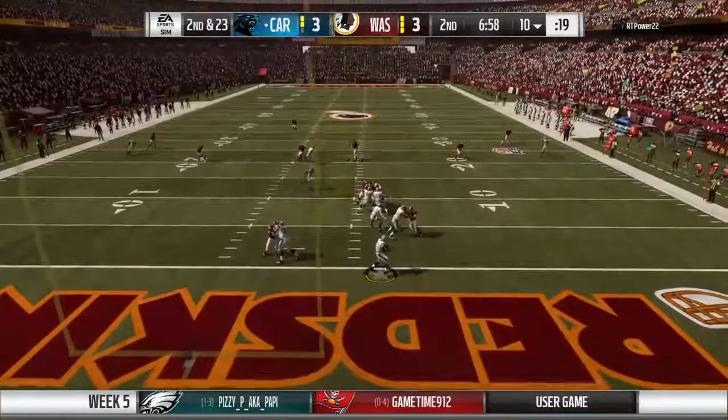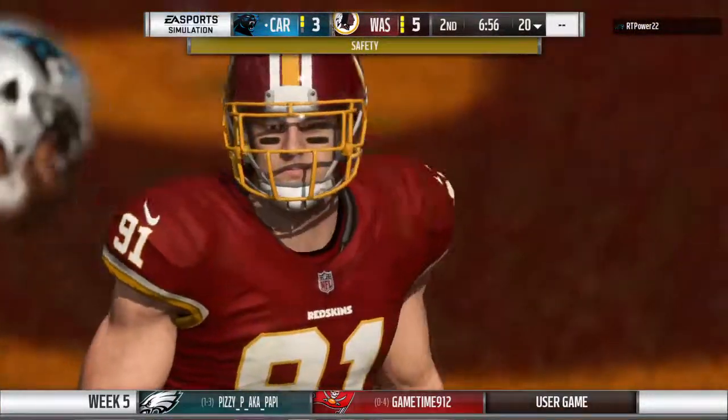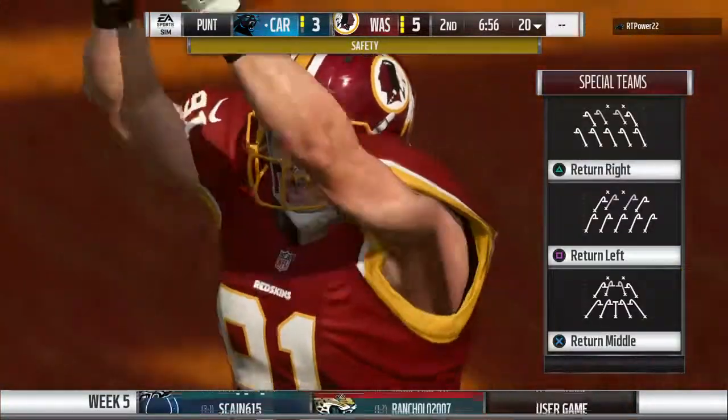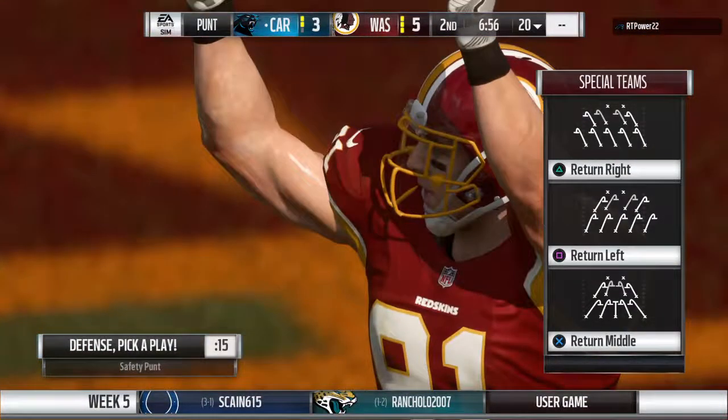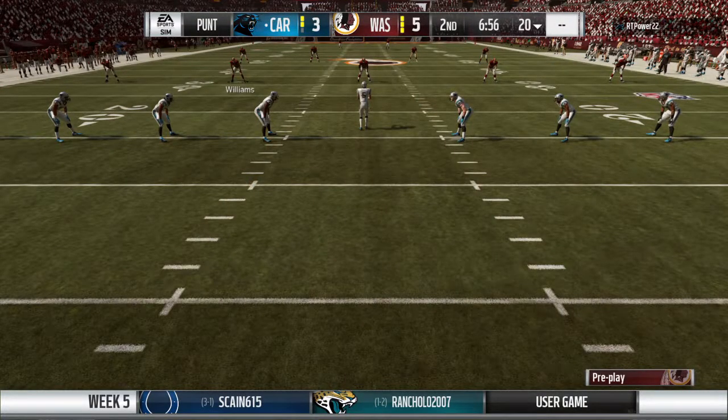Now Newton. And this turns into disaster. He's not going to get forward progress. That'll be a safety. And, Charles, at some point, you can't keep worrying about the big play. Can this be perfect? You just have to get the ball out of the end zone.